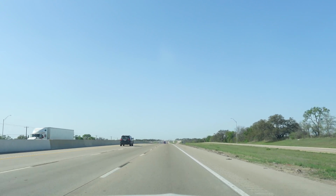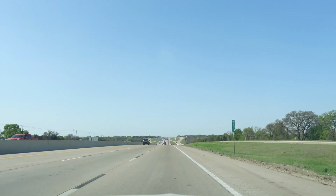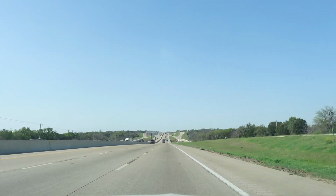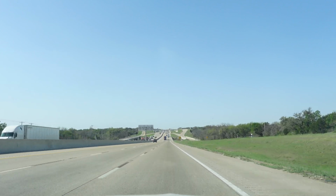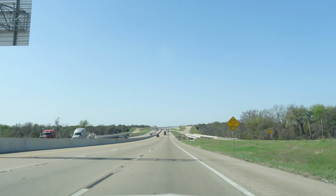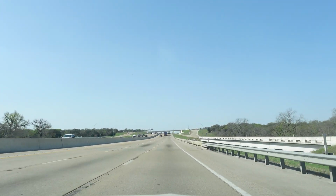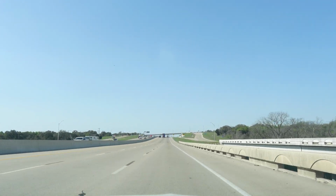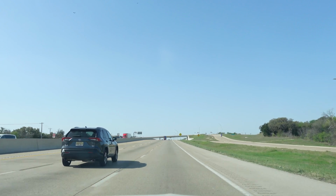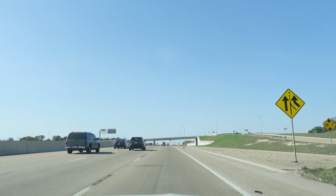So I used 1.25 of gas to get here, but I already went 50 miles before I took, so I think I'll only use 1/4 of a tank getting back home. And it depends on the traffic in Austin, if it's stop and go traffic.